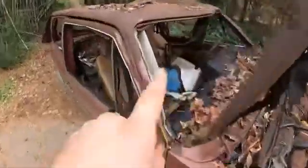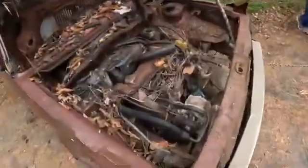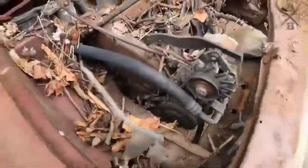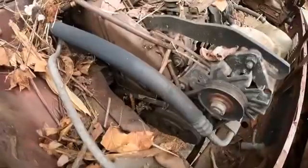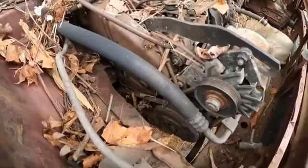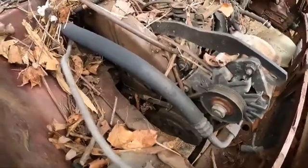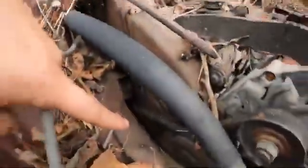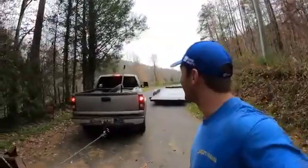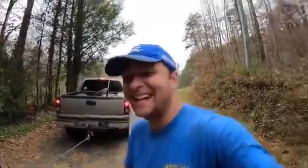So I stuck it in gear, and I'm gonna get Dad to pull it forward a little bit and see if the motor turns over at all. This will kind of tell us. It turned over. It turned over. I cannot believe that.